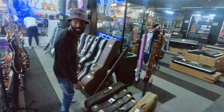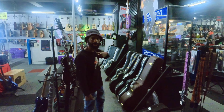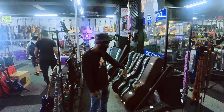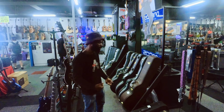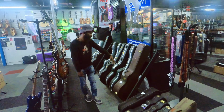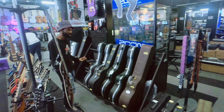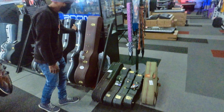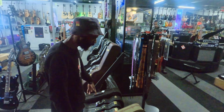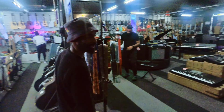Like guitar cases as well. If you want to work around with your guitar, make sure that everything is okay for you. Make sure your guitar is protected, because sometimes you really need somewhere to put your guitar in. So they have different colors and different shades right here. Blue colors as well. And for the small ones too, they have it for you. So it's quite interesting to see.